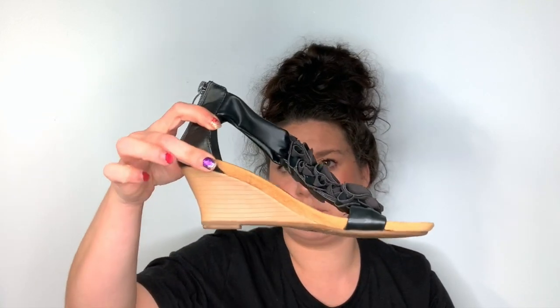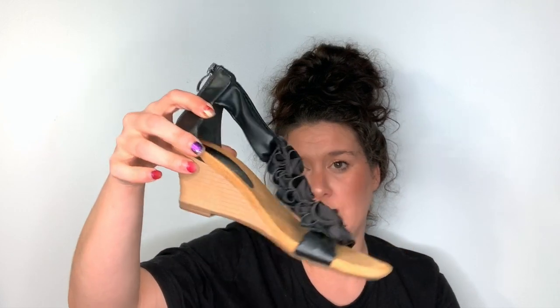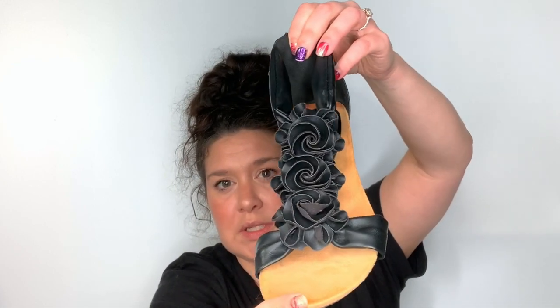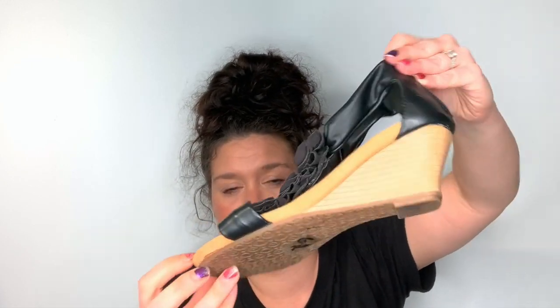Okay, next I picked up these Patricia, I don't know, by Spring Step. They're just a really cute little wedge heel, but they're a sandal. They've got the little leather floral design here. Really cute, perfect condition. Grab them.